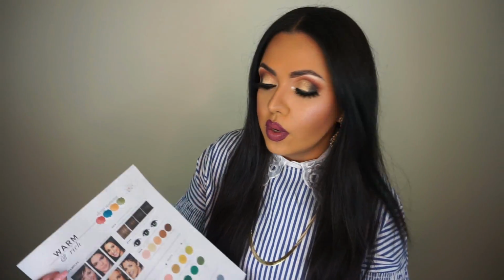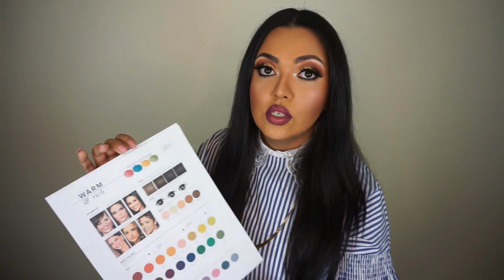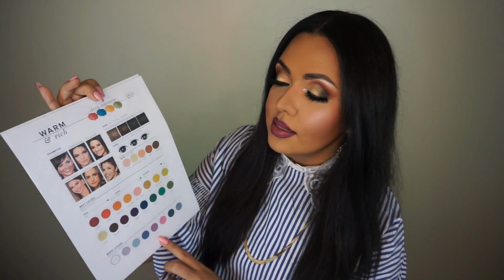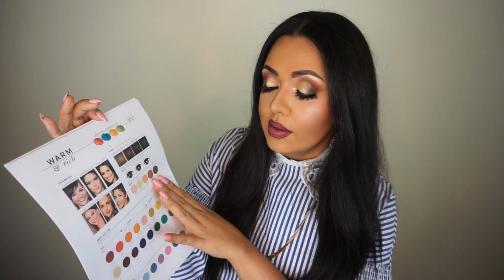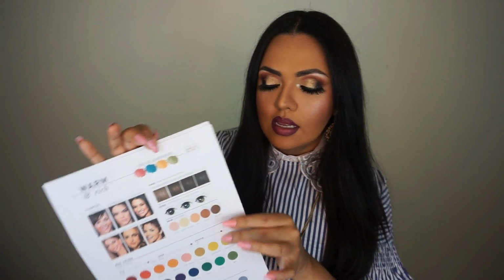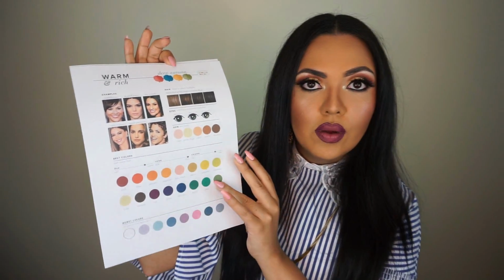Okay, next we are going to the richer colors. Is usually the autumn and the winter. I'm going to start with the warm and rich deep autumn, and this is my coloring. I'm a warm based, and you're going to see that I have the features that are listed in here, and usually I look very well in those colors too.